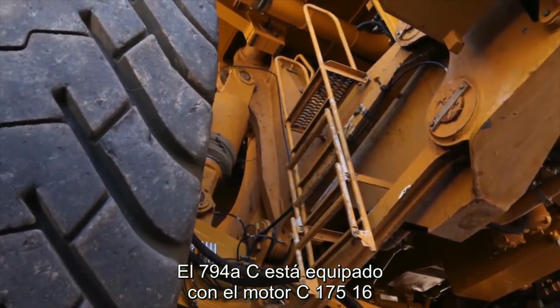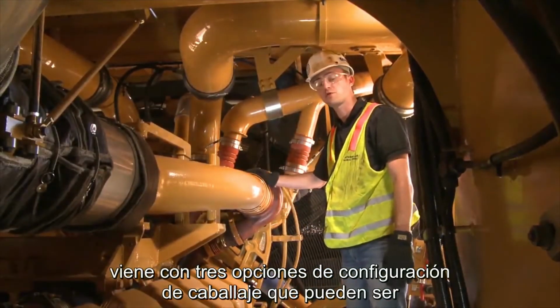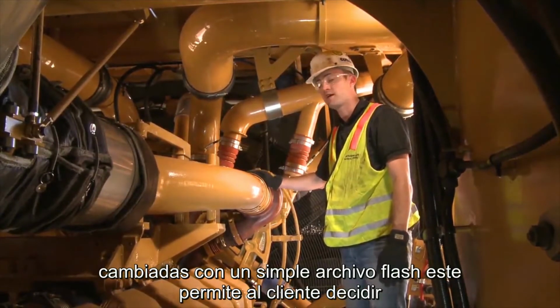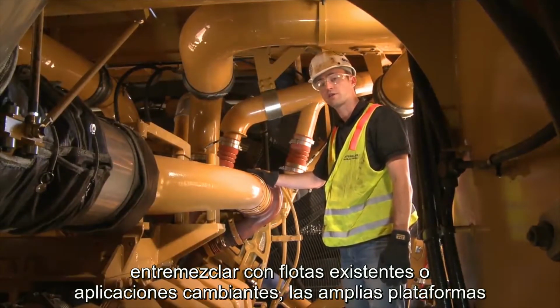The 794 AC features a C175-16 engine. It comes in 3 optional horsepower configurations that can be changed with a simple flash file. This allows the customer to decide what is the best fuel economy and productivity of the machine, and a great way to intermix with existing fleets or changing applications.